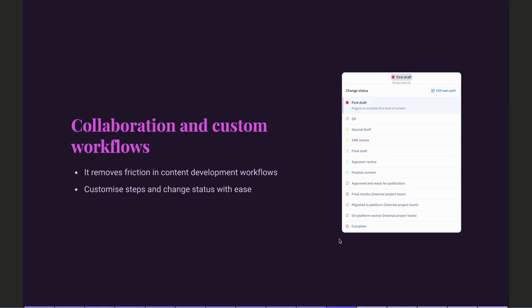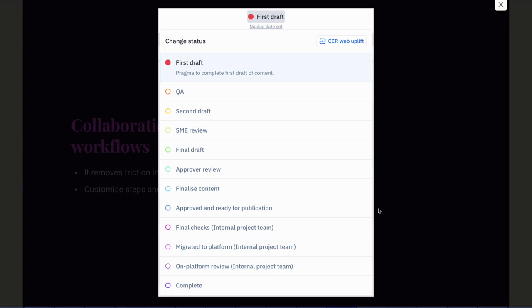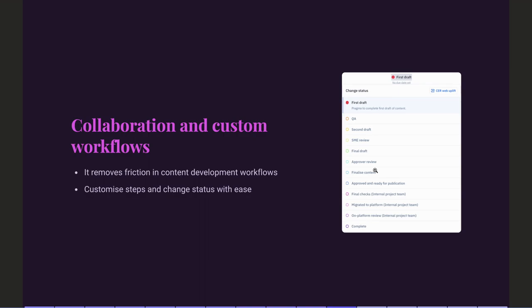It'll also offer collaboration and custom workflows as well, so it makes it clear what everyone is responsible for and when. And you can clearly understand the status from this image here, what needs to happen next, and across different stakeholders as well. And so it's really easy to see that if you've got some production bottlenecks, where they are. And obviously you can set those deadlines as well.